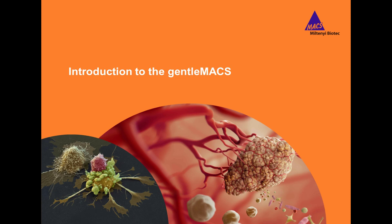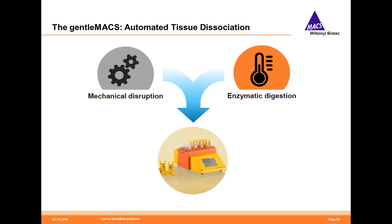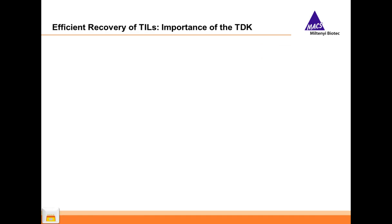Introduction to the gentleMACS. We've talked about mechanical disruption and enzymatic digestion, and it's really important to have a balance between the two. To that extent, we have developed the gentleMACS. It is a highly reliable and user-independent tissue dissociator. Next, I'll show you a brief video of what it looks like to dissociate a mouse tumor using the gentleMACS Octo with Heaters.